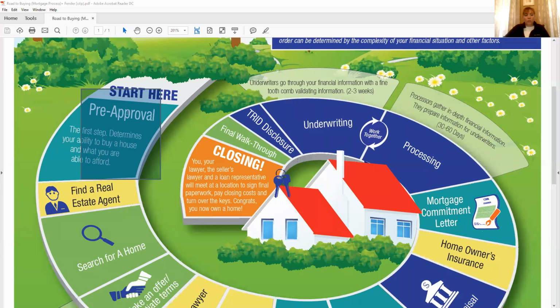So you're going to see that technically for most people, they're going to start with a pre-approval. Now, it says find a realtor under it. I'm going to tell you that right before you even start with pre-approval, you want to find your realtor, and I'm available. And you can sit down, we'll have that conversation that we discussed, and then we'll decide if pre-approval right there and then is a good idea.